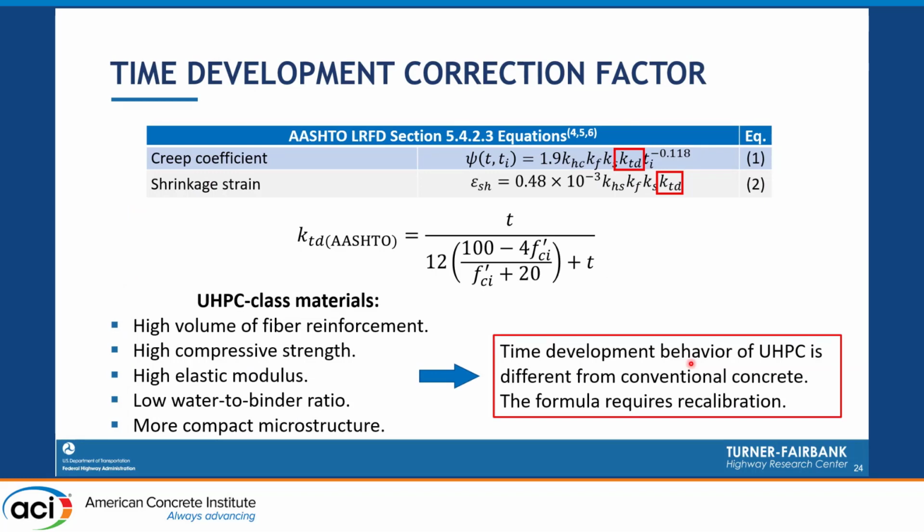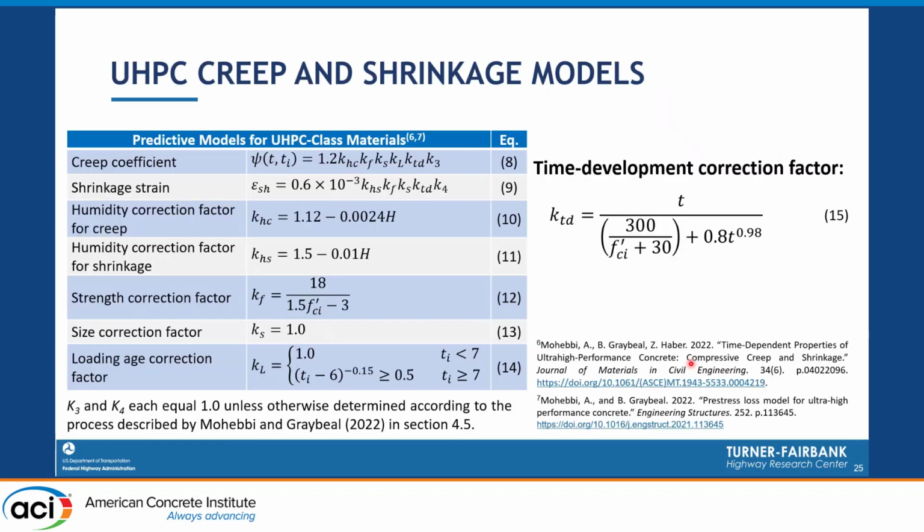For the time development correction factor, technically this is the only parameter that is a function of time, and it defines the behavior of the creep. We know that UHPC has a high volume of fibers, higher compressive strength, and higher modulus of elasticity. The mix is different, with a low water to binder ratio. So the equation that was developed for AASHTO is not going to represent UHPC. We decided to update that one, which is shown here in equation 15.